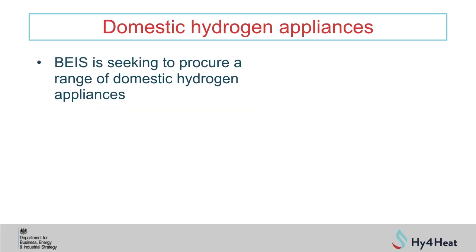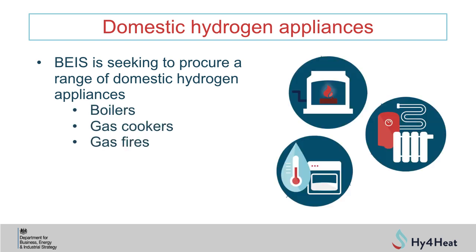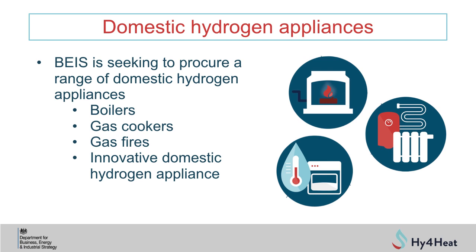BEIS, through the Hyperheat programme, is seeking to procure domestic hydrogen appliances that are very similar to those used in households up and down the UK today. So that's gas boilers, gas cookers and gas fires. There's also an innovative domestic hydrogen appliance category, which is the chance to be more creative and innovative.